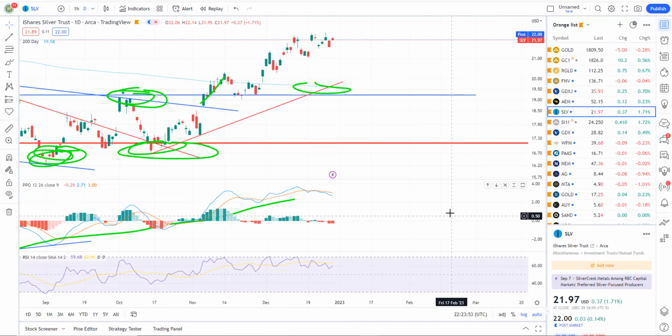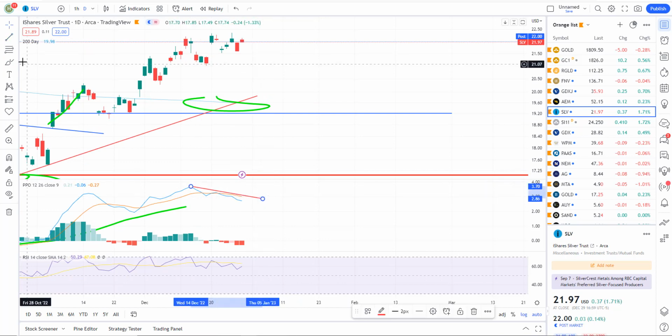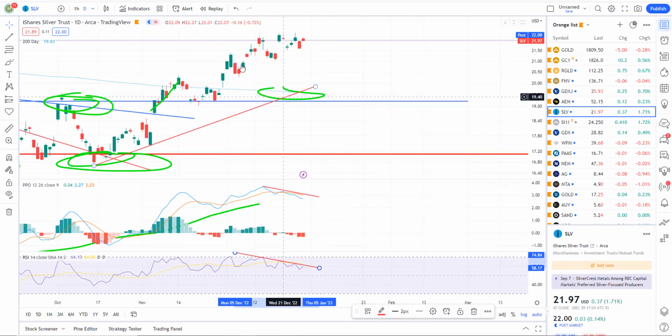Okay, someone asked me to cover silver. I'm not going to go through all the silver stocks, but I will cover SLV. So silver is starting to have negative divergence, just barely, but it is showing up here on the daily. There it is on the PPO, and there it is on the RSI. Negative divergence there. It's been popping and making these divergent highs, but it looks like it's putting in a short-term top. Again, I think there's probably a pullback coming in silver.